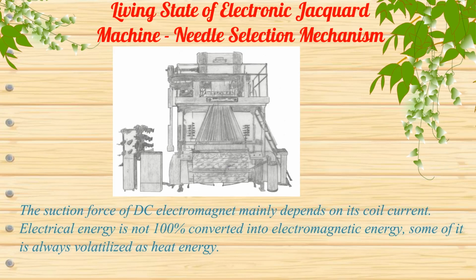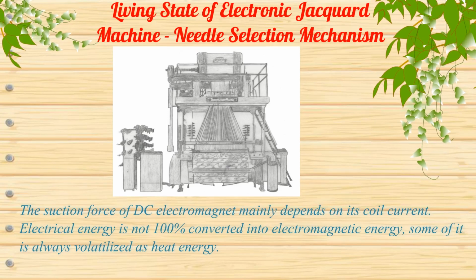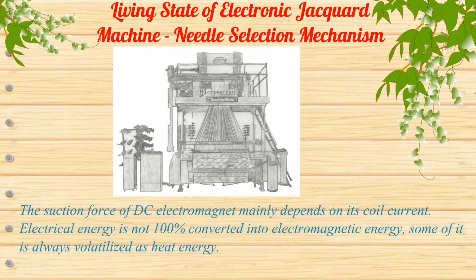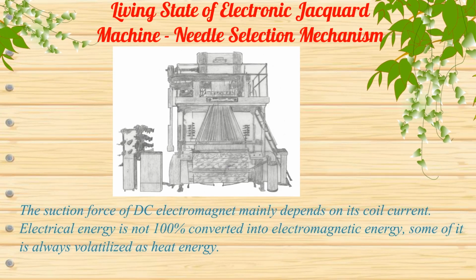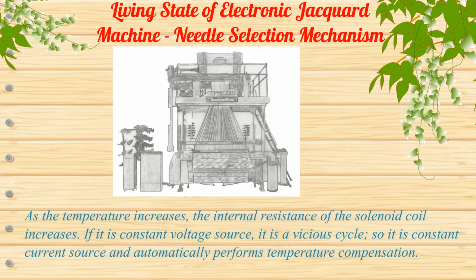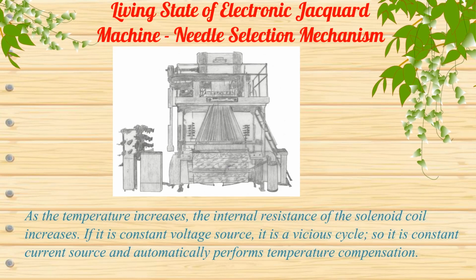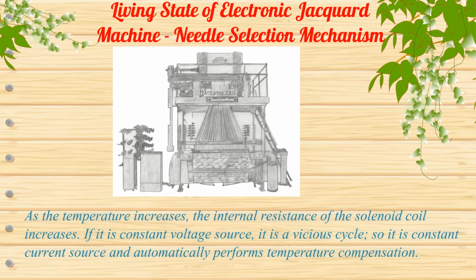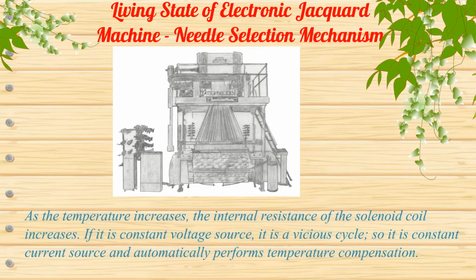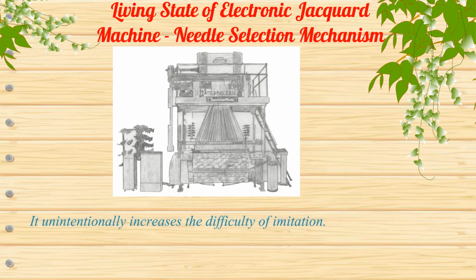The suction force of a DC electromagnet mainly depends on its coil current. Electrical energy is not 100% converted into electromagnetic energy. Some of it is always dissipated as heat energy. As the temperature increases, the internal resistance of the solenoid coil increases. If it is a constant voltage source, it is a vicious cycle. So it is a constant current source and automatically performs temperature compensation. It unintentionally increases the difficulty of imitation.